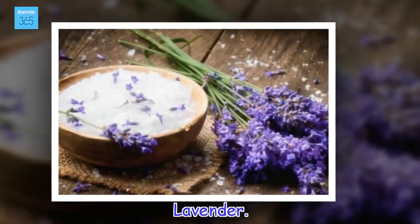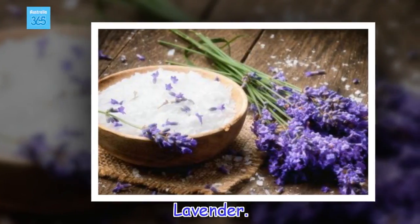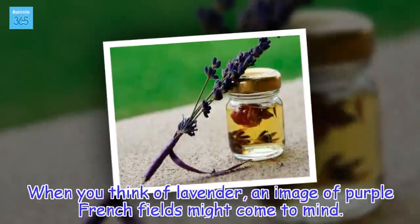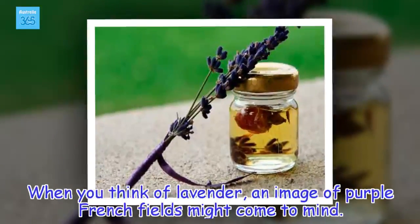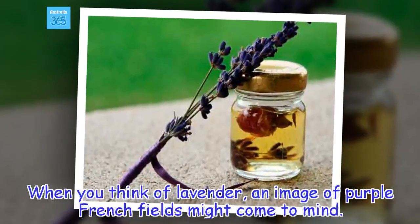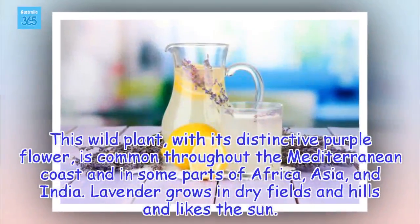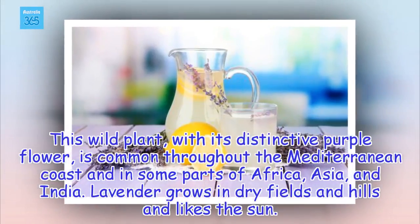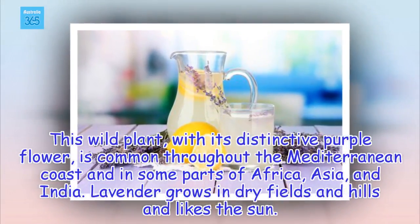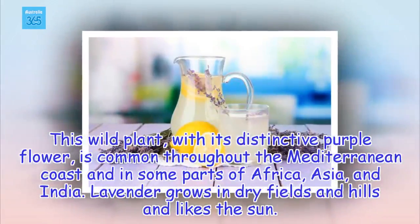Lavender. When you think of lavender, an image of purple French fields might come to mind. This wild plant, with its distinctive purple flower, is common throughout the Mediterranean coast and in some parts of Africa, Asia, and India. Lavender grows in dry fields and hills and likes the sun.